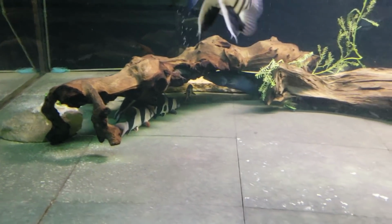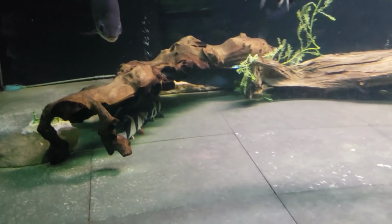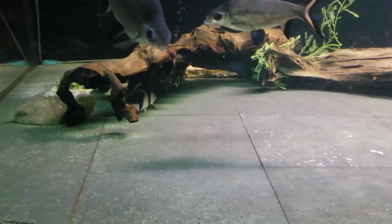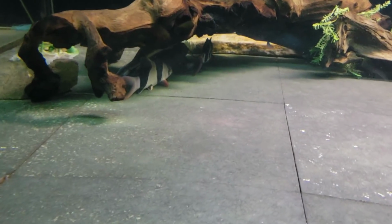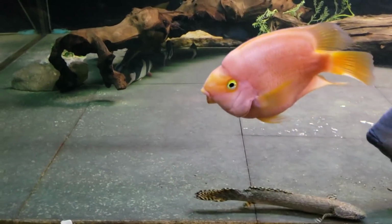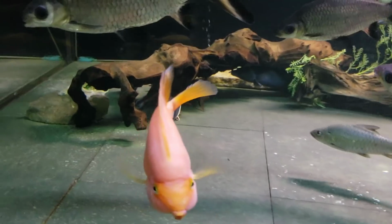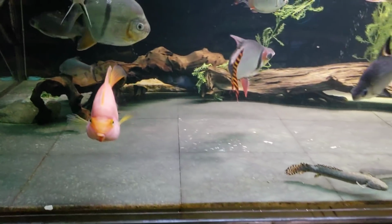Me personally, I didn't know clown loaches could do this until I got stabbed. I was taking some big 12-inch clown loaches out of here, and I went to reach in with the net and grab them, and he barbed me right in my hand, and it hurt. I might have screamed like a little girl. I don't know. You guys can ask my dad about that one.